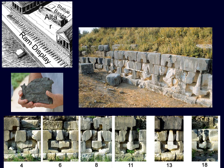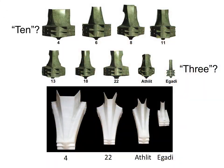The rams are long gone, but the sockets, or the holes, remain that once received the weapons, countersunk into the face of the stone to a depth of about 50 centimeters. Using 3D scanning technology, we have reverse engineered the weapons from the contours of the sockets to give you an idea of their relative sizes, and they are huge. I show in this slide a front view of the 3D models we produced.